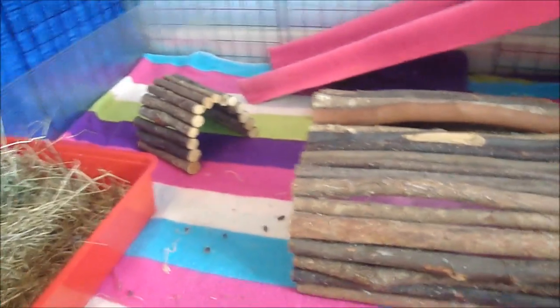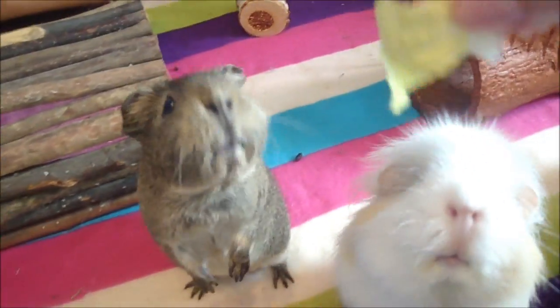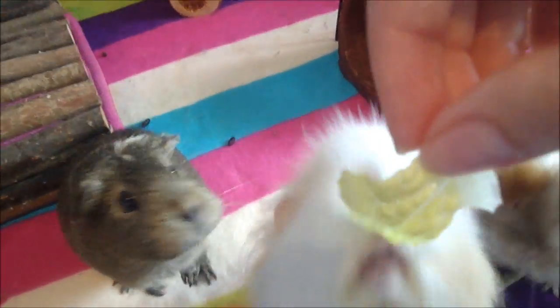So as you can see, the cage hasn't actually deteriorated much since this morning, which is quite good. Later on I might do another spot clean if there are many poos, but it doesn't look like there is going to be. Yes, I know, you're very greedy, aren't you?